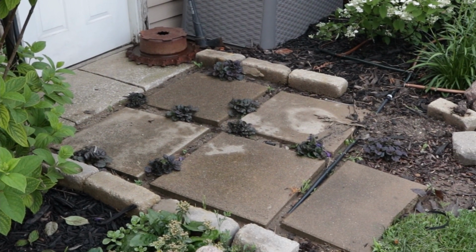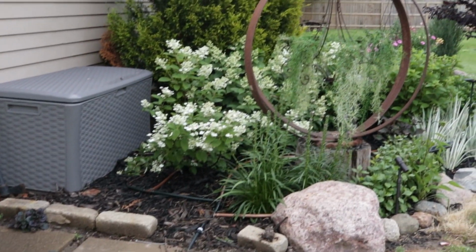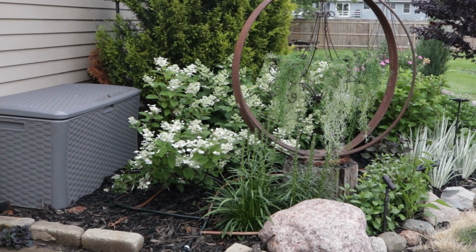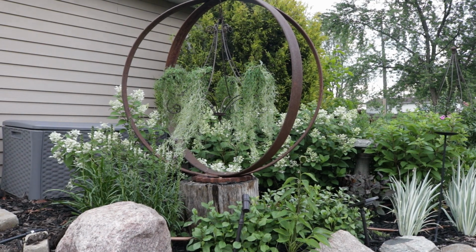My quick fire hydrangea, I need to give it a little bit of a prune. I kind of limb that up a little bit. Some ajuga I put around the sidewalk pavers to keep the weeds down. It hasn't really taken off yet.